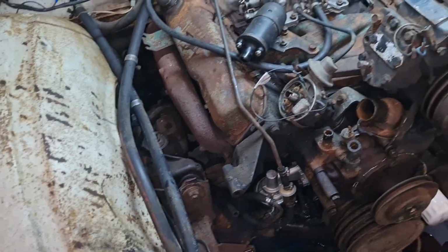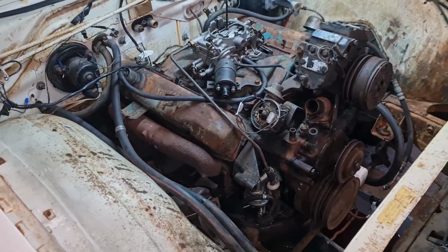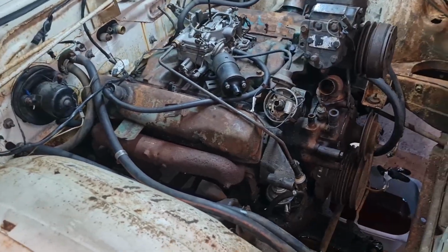Yeah, we ain't got much to go. And then we can lift her out. Sorted, George. Let me take out the two bell housing bolts at the top here. And I think we should be good to go.